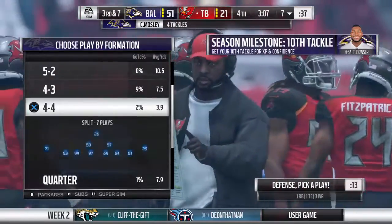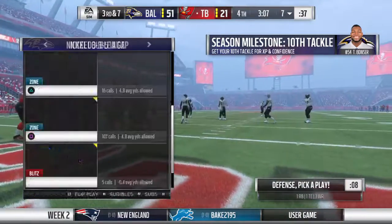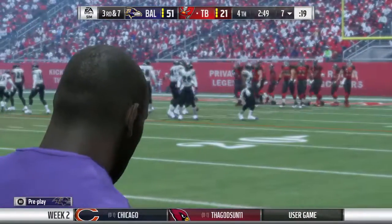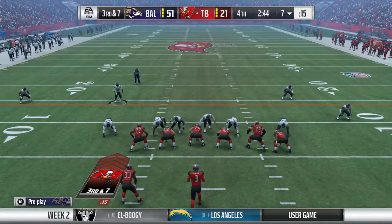This is what happens sometimes when you abandon the running game. It's hard to get back to it because once guys get out of that mentality of firing out and hitting people, hard to get them started again occasionally. So they run it on 2nd down. Now let's see what 3rd down brings here for the offense.